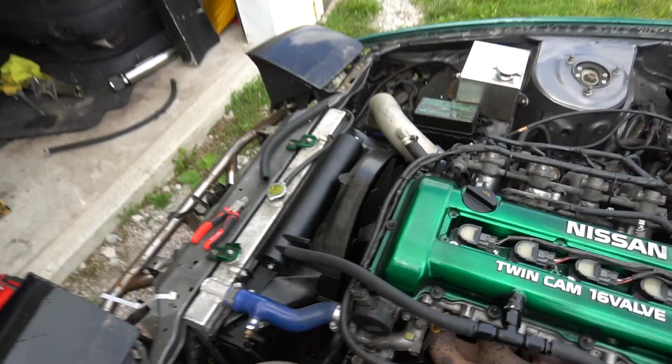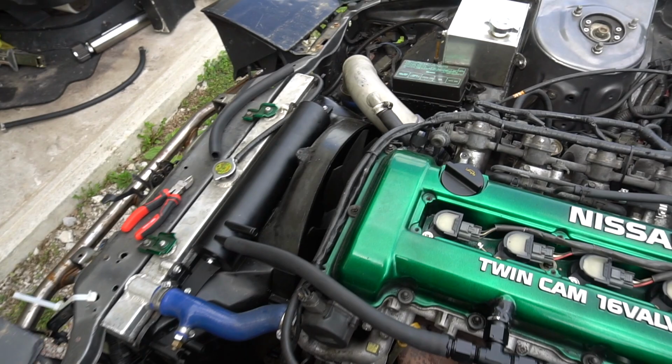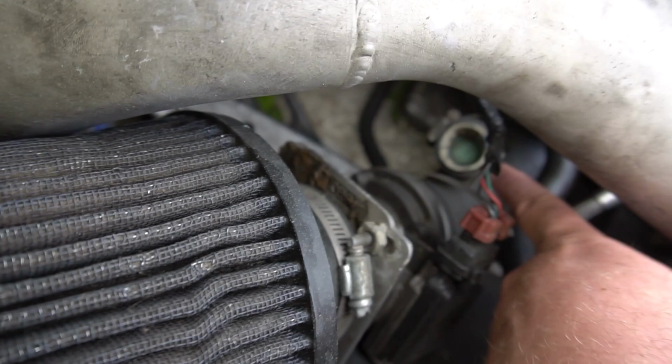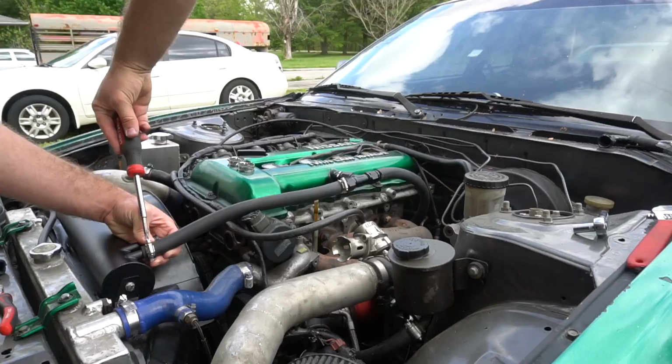If I want to do it better, then the next best thing to do would be to come from here and go pre-turbo into the intake, which there's a spot right there that I could go to if I really wanted to.